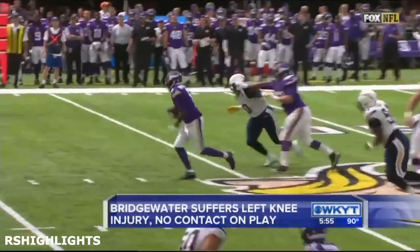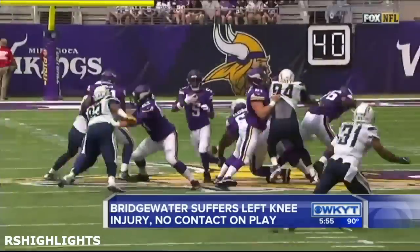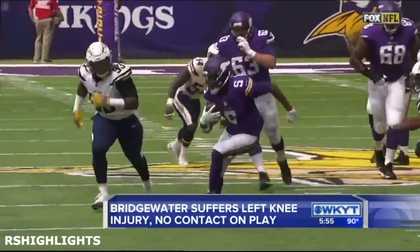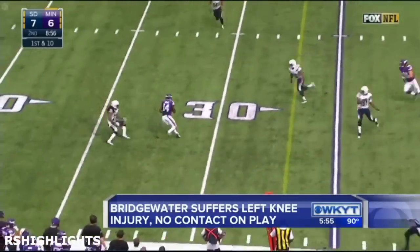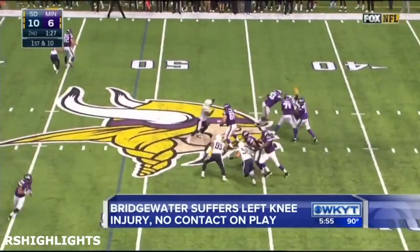Into practice today. Bridgewater went down with a non-contact injury to his left knee. Bridgewater immediately had his knee put into an air cast, left via ambulance. According to ESPN, players were seen throwing helmets, visibly upset. The Vikings canceled the rest of their practice.